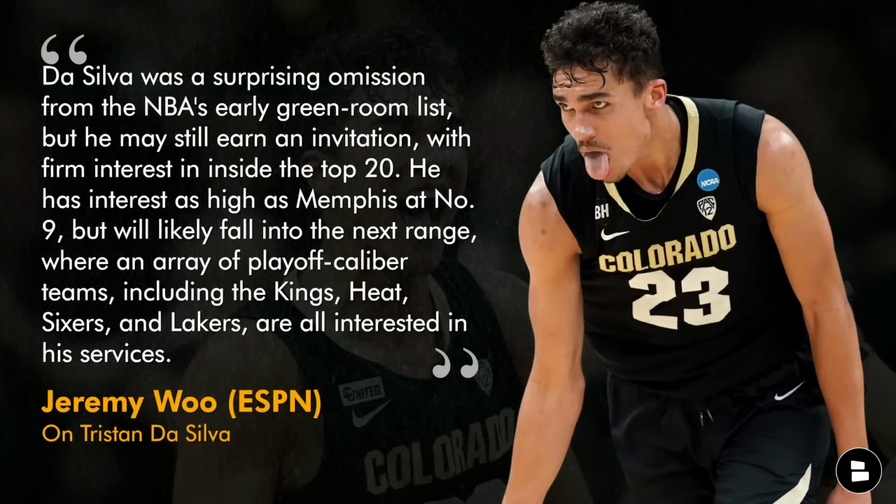Da Silva was a surprising omission from the NBA's early green room list, but he may still earn an invitation with firm interest inside the top 20. He has interest as high as Memphis at number 9, but will likely fall into the next range, where an array of playoff caliber teams, including the Kings, Heat, Sixers, and Lakers, are all interested in his services.